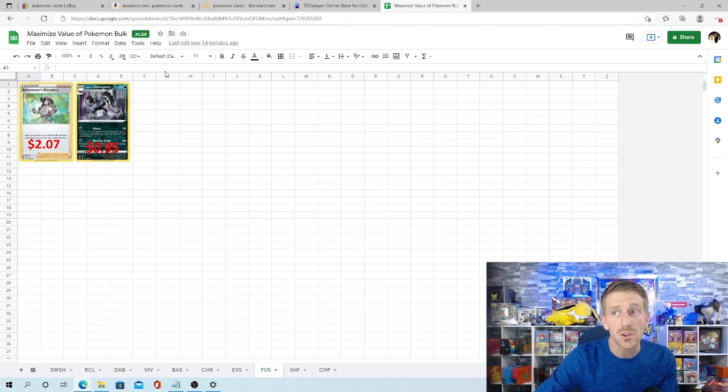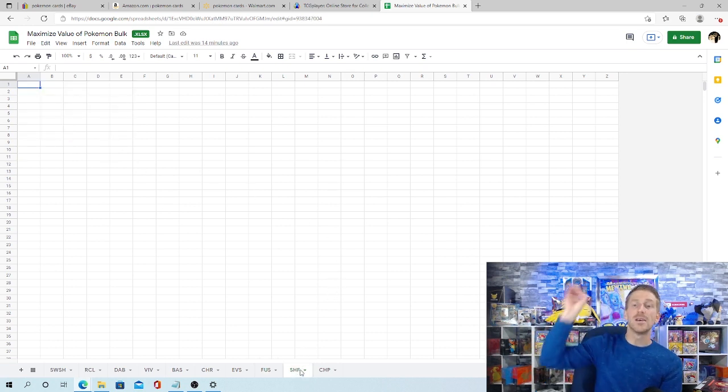If we look at Fusion Strike, there is a decent return on Adventures Discovery, which is just an uncommon trainer card selling for $2.07. There's also Quick Ball in there that I think is going to start playing more of an impact once regional play begins, once competitive play begins. Quick Ball is a highly competitive card. And then we've got Galarian Obstagoon, which is selling for 95 cents. Shining Fates, you got nothing. Nothing, unfortunately.